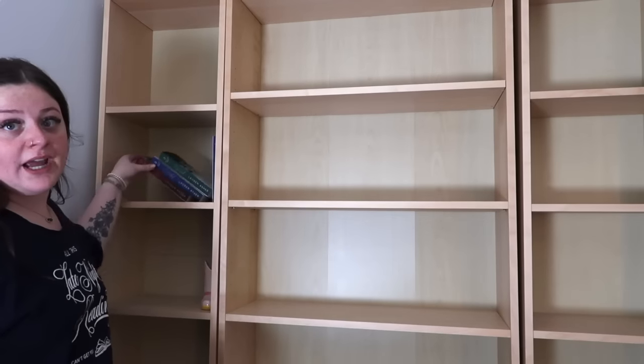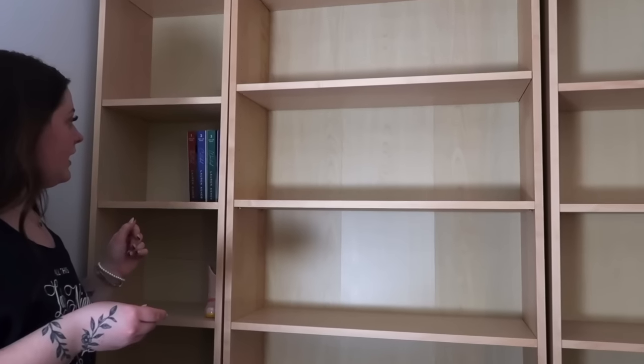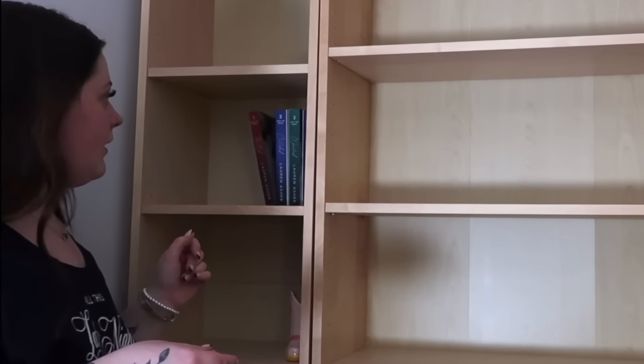We do have a Lauren Asher shelf. This is my Lauren Asher shelf. That's not gonna stay up. So I need to find my Dreamland Billionaire series, and then that Love Redesigned book that she just came out with is somewhere around here. Gonna put that on the shelf.